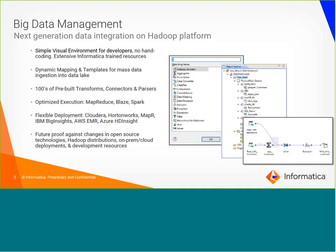Even if you don't know anything about Hadoop technology, you can still be a Hadoop developer. And this product can work on any kind of ecosystem, whether you are using a commercial on-prem Hadoop distribution like Cloudera or Hortonworks, or if your company wants to move towards cloud, whether it's EMR or HDInsight, you will see our product work seamlessly. You don't have to make any change in your code or your mapping, and it will work seamlessly in any distribution. So it is definitely future-proof.